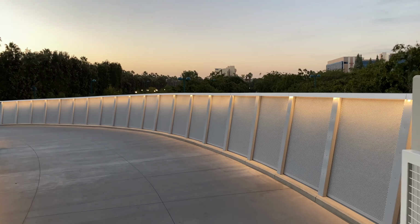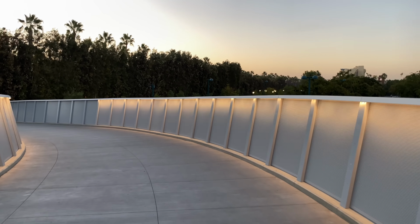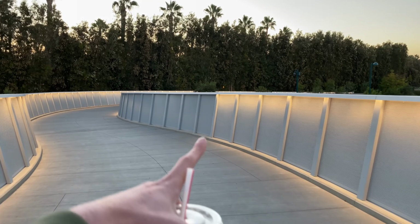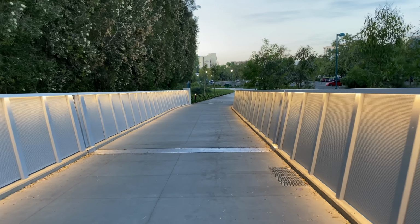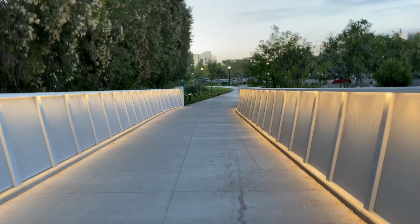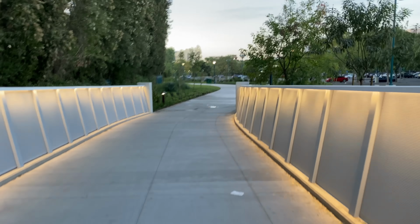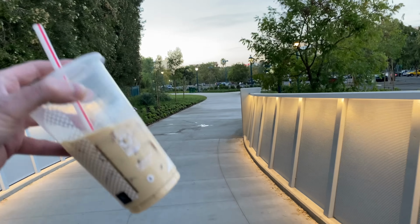Alrighty, we're making our way across the pedestrian bridge into Downtown Disney District, and oh wow, it's cold this morning. It's so cold. Oh, lights are out right here. Bad connection. But for those that don't live in California, you're probably thinking, Dylan, it's not that bad at all. 54 degrees is not cold. But for me, here in California, it is. Oh my God, I'm shivering right now. And this iced coffee doesn't help either.